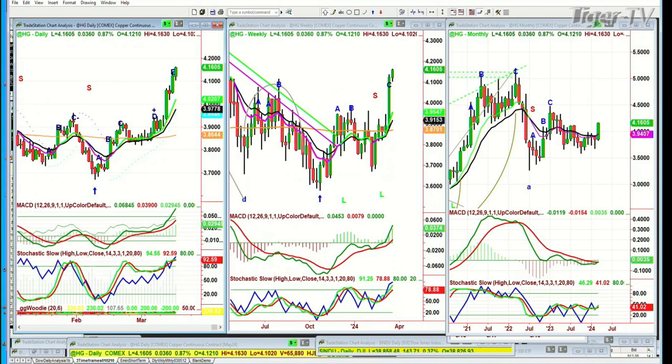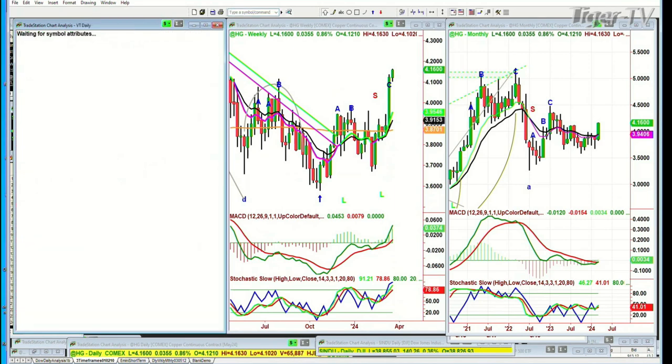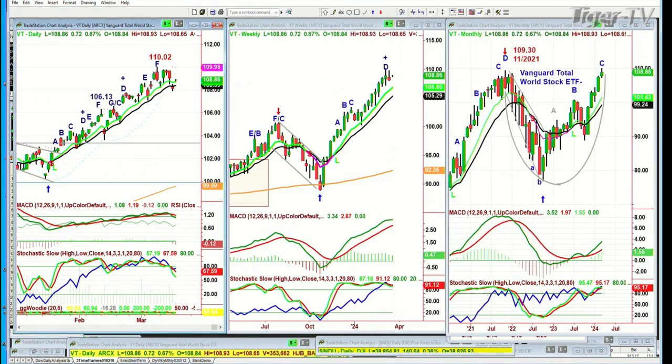This is a good market sign. Let's put it this way, an economic sign for the global economies. Now, talk about the global economies. Look at this. This is the Vanguard Total Return. This is the world stock ETF. Made an all-time high above the 109.30 high of November of 2021. Plummets down to the 70s and comes all the way back to 110.02. That's what, 70, 80 cents above the all-time high from November of 2021.